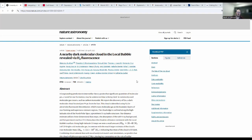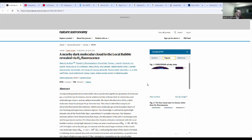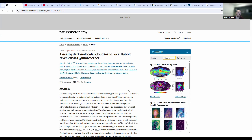All right, first up here is a nearby dark molecular cloud in the local bubble revealed via H2 fluorescence. So astronomers discovered this dark molecular cloud close to our solar system. Dark in that it was undetected using common molecular gas tracers. Close because it's only 94 parsecs away. Close, at least in astronomical terms. They named it Eos, Goddess of the Dawn, and this cloud was detected using H2, so hydrogen 2, far ultraviolet fluorescent line emission.